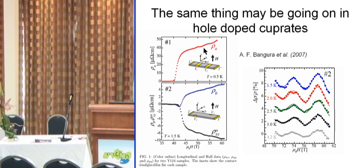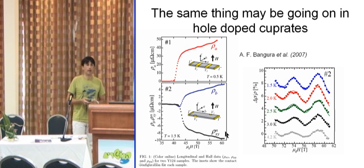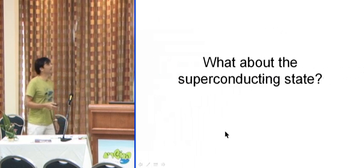It should be some kind of an insulator, and there is a Fermi surface, and it is very small. And maybe it is electron-like, because if you look at the Hall coefficient, it is negative. So the slope here is negative. So maybe the same thing is going on in the hole-doped cuprates. There are electron pockets, and then when you change the doping and go into optimum doping, it changes into a hole-like Fermi surface. Okay, but this is just speculation.